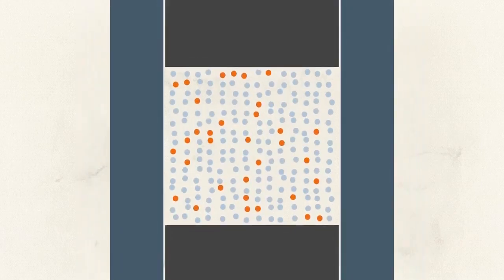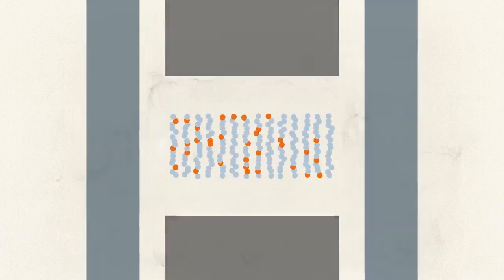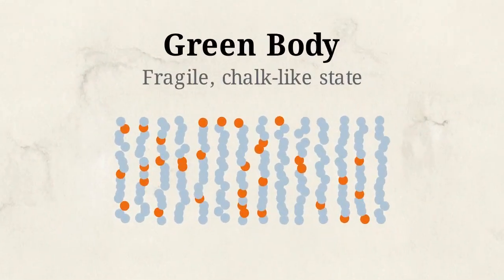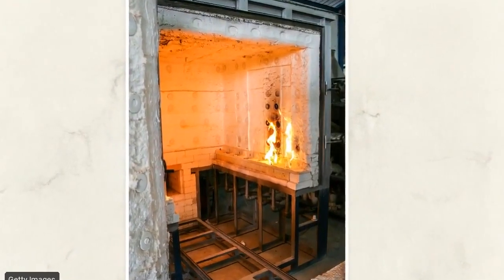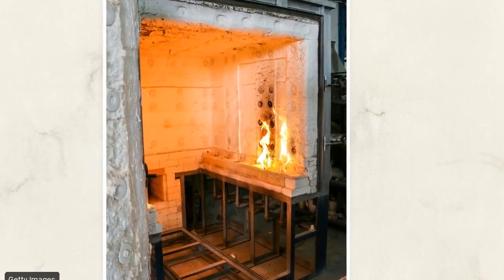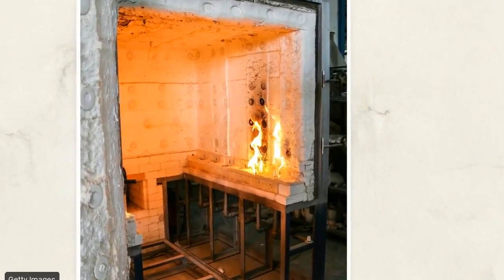First, they take that fine powder, mix it with a temporary glue, and press it into a mold. At this stage, the material is about as fragile as a stick of chalk. To turn that fragile chalk into a watch case, it goes into an industrial kiln. The temperatures inside reach well over 1400 degrees Celsius.